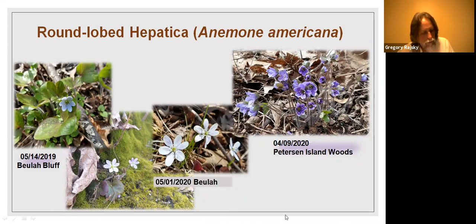There is a similar species, the sharp-lobed Hepatica, which is currently known as Anemone acutiloba. It has deeper lobes in the leaves, and the leaves are more pointed. And the flowers are more typically white and less frequently the violet or purple color.